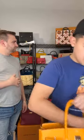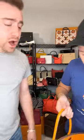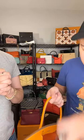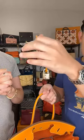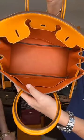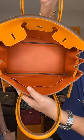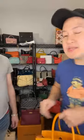The inside of this one is, yeah. It's going to come with a dust bag and the locking keys. Oh, the color. The inside of this one is mango. Everyone say, ooh. The inside of the bag is in a different color, so it is mango colored on the interior, and the exterior color is called John Dior.